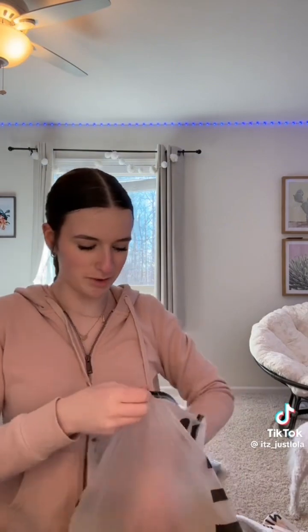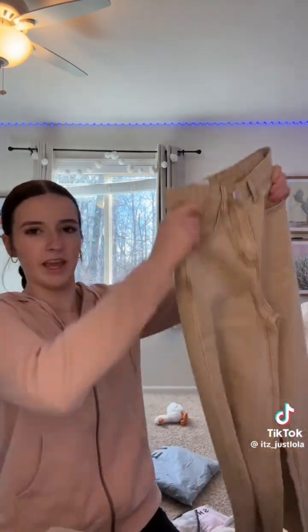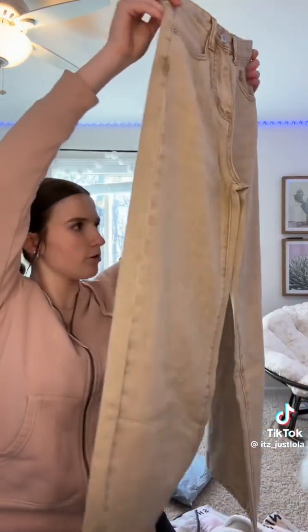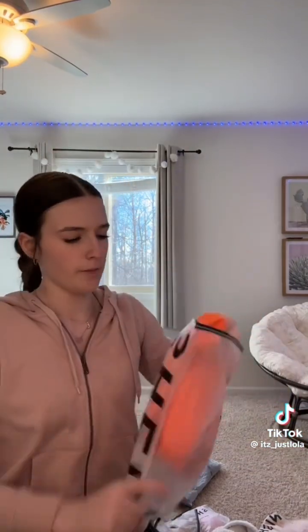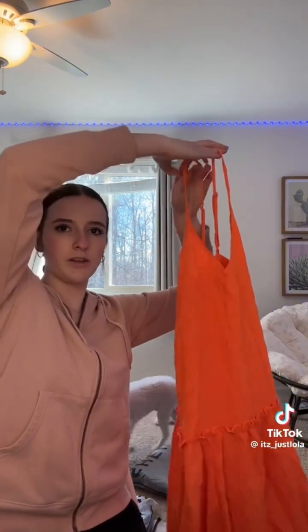Okay, these are more jeans. I think this color would be so cute. They're tan. These look very big. Okay, this is just another one of those pillowcases. I really gotta go fast. This is a dress, I'm pretty sure. Yeah. Okay, I think this is really cute for a cover-up.